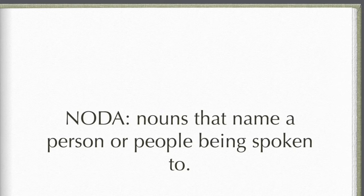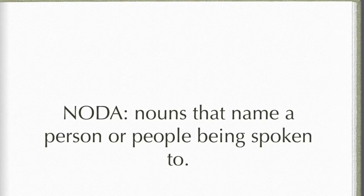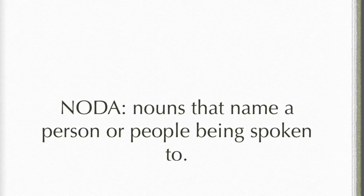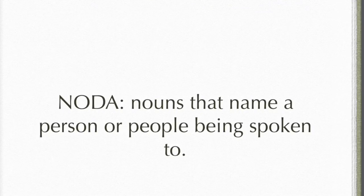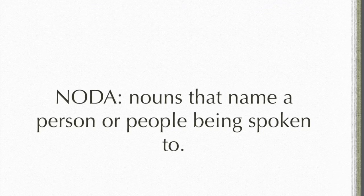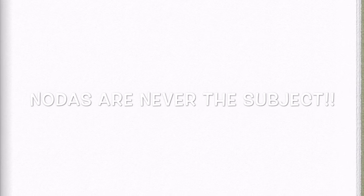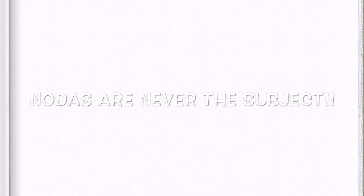So let's take a look at what nouns of direct address, or NODAs, actually are. NODAs are nouns that name a person or people being spoken to in the sentence. So in this case, Carrie is the person that our narrator is speaking to in this sentence. All right, but wait, here's a really important thing to note about nouns of direct address. NODAs are never the subject in a sentence. NODAs are never the subject of the sentence.